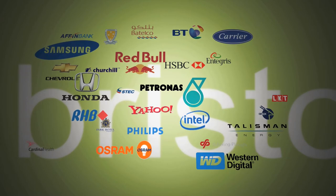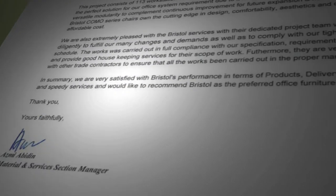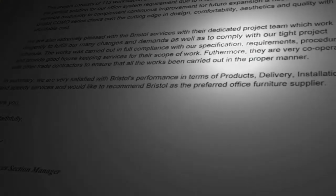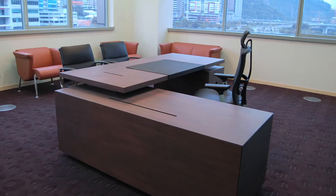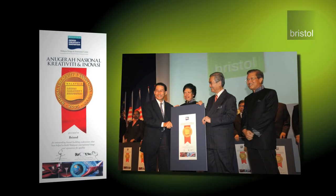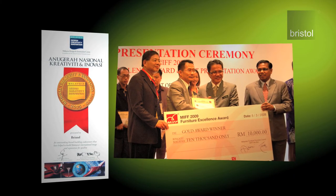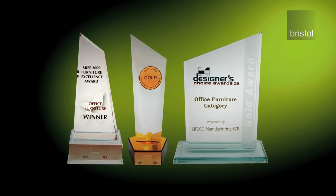Catering to both the local and international markets, Bristol's propensity to meet individual clients' demands with customized solutions has been proven time and time again. Synonymous with high quality, innovation and consistency, it has made significant inroads in capturing the favor of landmark projects for conglomerates.